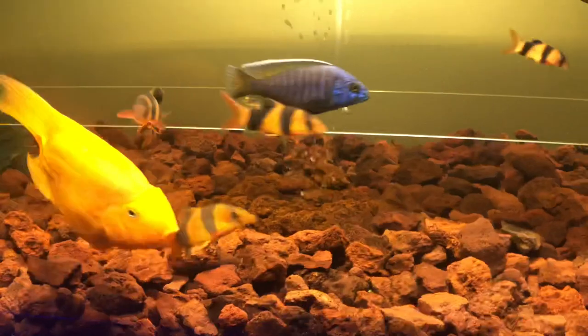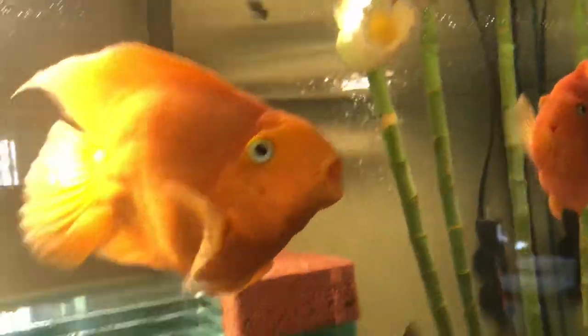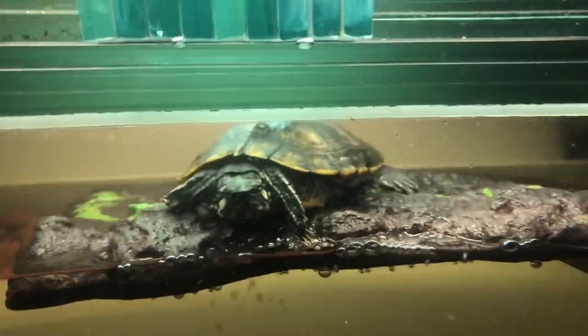I'll try to catch these guys in the act. A lot of times these clown loaches will get up in there and they'll just be all over that thing. They'll tunnel right through the inside there and they'll kind of eat it from the inside out. It's pretty cool. I'll see if I can catch them doing that. She's like, hey, what's up?